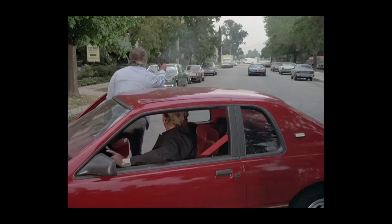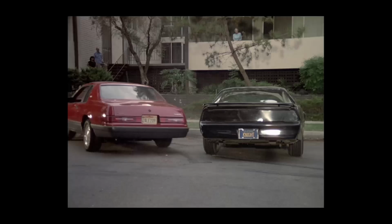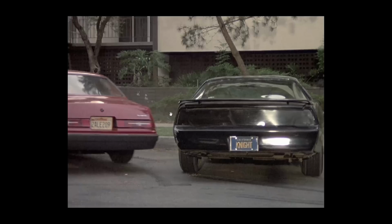That'd be my guess. All right, so now we've got the left-hand blind drive car back here coming at them, pulls in, hits them, and they drive off. The car's wearing the rubber shell, as you can see.